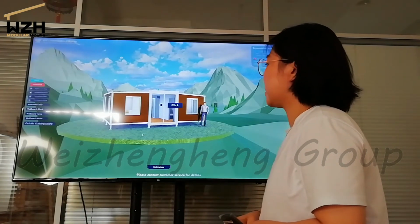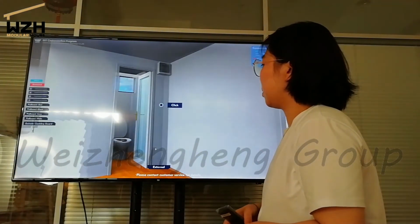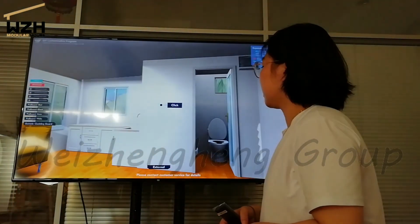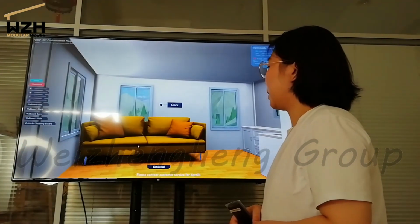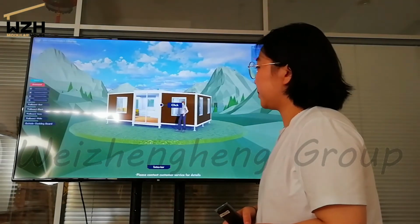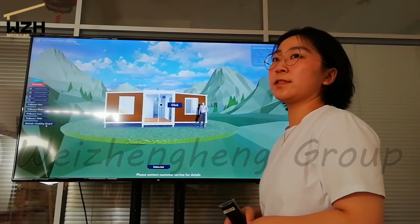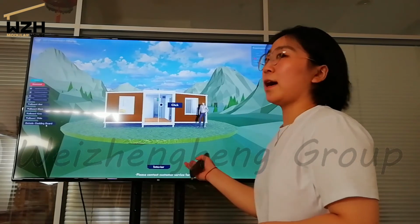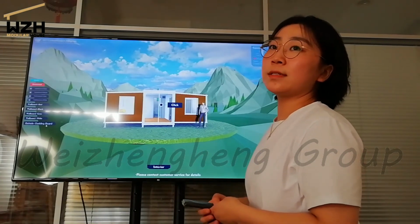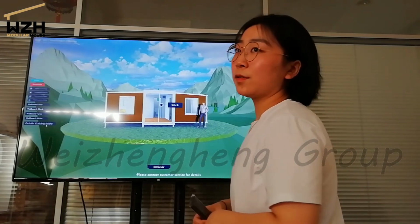This is our standard style of the house. Now you can see the bathroom, the toilet, and this is the bedroom, the living room, and this is our cabinet. And most important, the house is 95% prefabricated. This is the main point today. Now you can see the different products on your phone. You can choose the house you want.